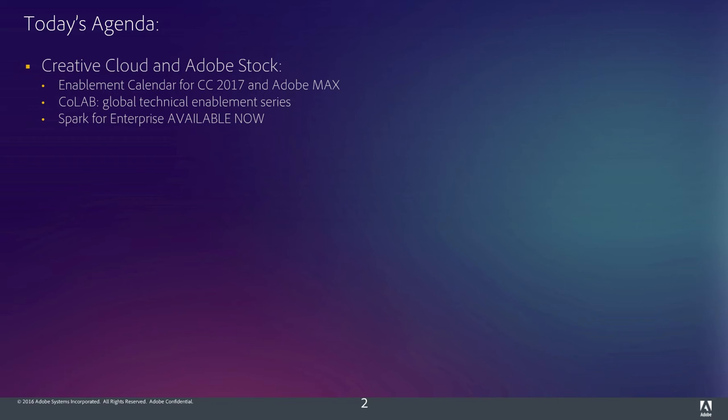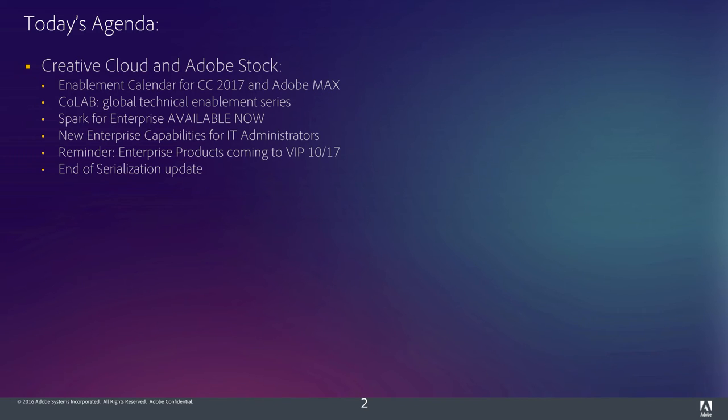We're going to talk a little bit about something that just came available recently for the enterprise, which is Adobe Spark, and talk a little bit about the value there for new and renewing Creative Cloud users. We're also going to talk about some new enterprise capabilities for the IT administrators in your accounts that's going to make their administrative work a lot easier. We're just going to do a little refresher about the Creative Cloud and Document Cloud Enterprise products that are coming to the VIP program next week.